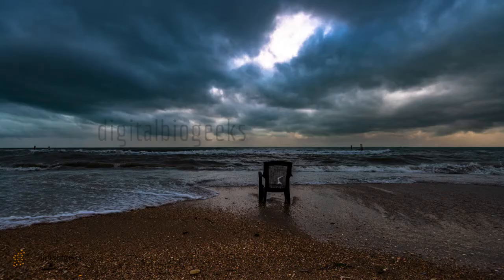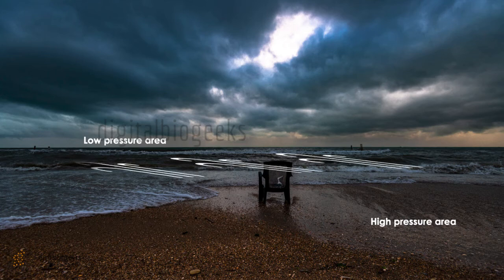But during the night, exactly the reverse action takes place. At night, both the ocean and land cool down, but the soil cools down faster than water. As the air above the ocean is still hot, it rises up and forms a low pressure area above the ocean. But as the air above land is cold, there is a high pressure area above it. Then the air from the high pressure area moves to the low pressure area. That means air moves from land to ocean. This is called land breeze.